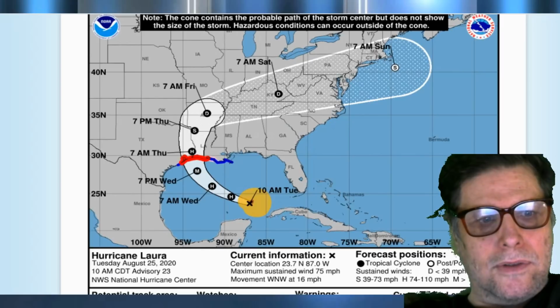Some of the major hurricanes in history that we remember, that are pressed in our memory, like Andrew and a number of them, were what's called major hurricanes once they make Category 3. So, we're looking at around Wednesday it being ready to make landfall, Wednesday and into Thursday. We're going to keep our eye on this one right here.